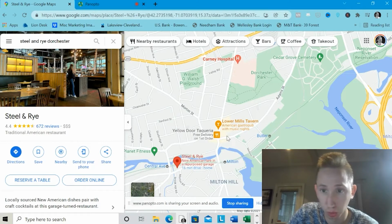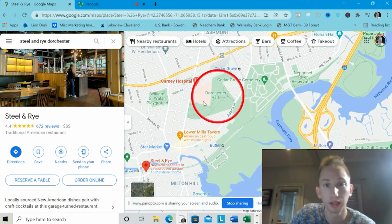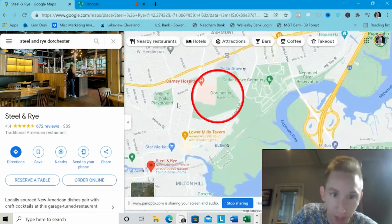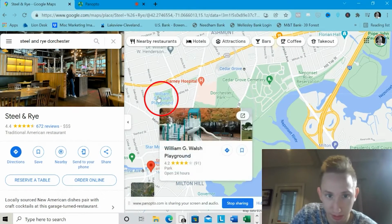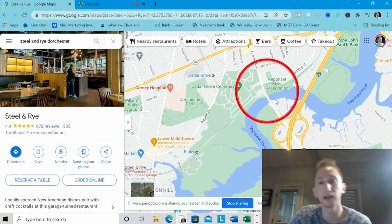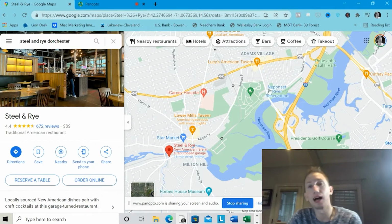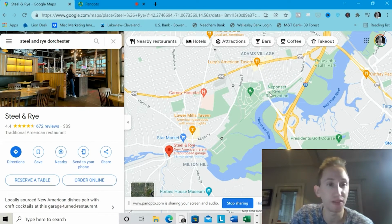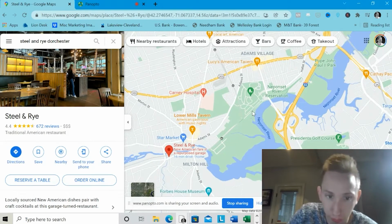Before we hop into convenience, one other cool thing I'll point out is that there's a lot of green space in this Lower Mills section, right? So you have Dorchester Park, which is right here. Nice, large, big park. You actually have the Walsh Playground, just on the other side, which is really nice. You can see it's got a nice little playground. And of course, you have this entire Neponset River Reservation right here. So you do have a fair amount of green space, and you can walk around here along the Neponset River and everything. So it is really nice, right? When I drive there, especially when it's warm weather, you'll see a lot of people walking around, which does make it really, really cool.